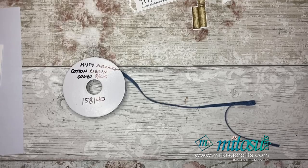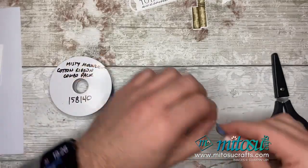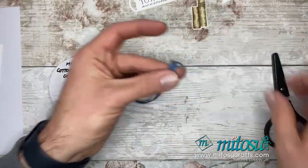Oh, toolkit. What's next to you? Have you got it? What do you need? I'm not as flexible as Jay. Jay's able to twist round an awful lot. So I just need some scissors. Okay. And I'm just going to cut a bit of this ribbon off.